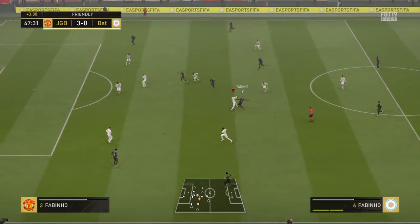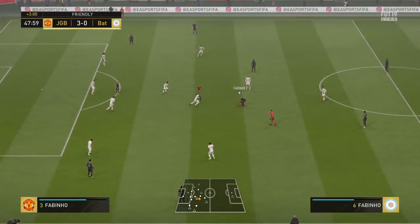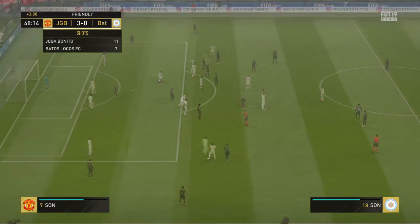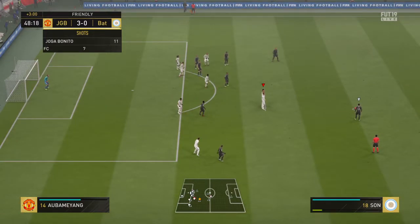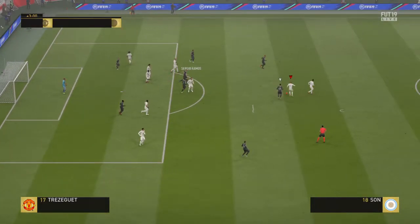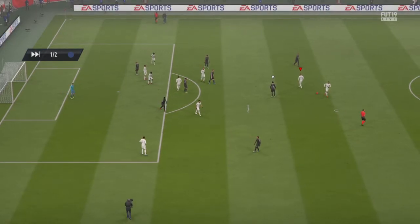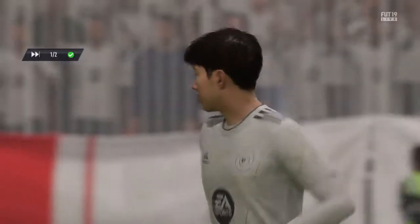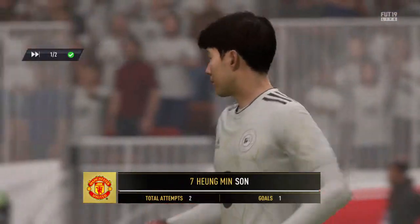Trying to find a way through here, probing away. Free kick. On it, has to clear it. And the referee has signaled for half-time. 3-0 is the scoreline at this point. Well, the player that we're featuring here has done well. He's certainly been an influence on this first half.